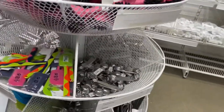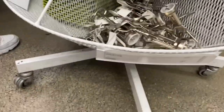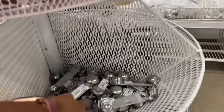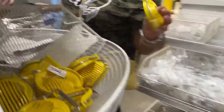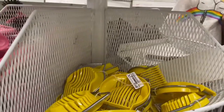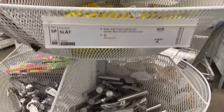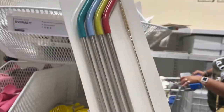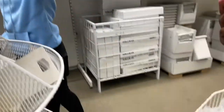Oh, you did? Oh, yeah, that's right. Oh, I need your teaspoons. I need one of these. Yep, $2.99. Your egg slicer. Your tongs. What is that for, Serenity? How much is that situation? What is that? Oh, straws. Straws. How much is that situation? $3.99. Yeah, go ahead. Thank you.